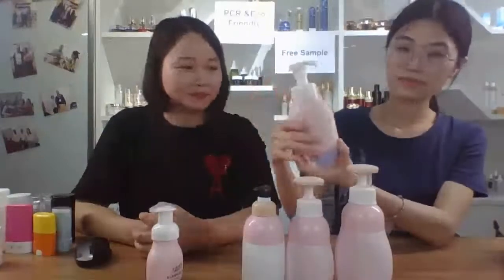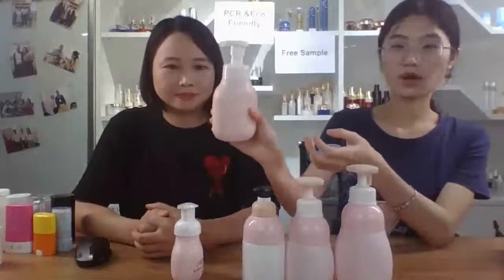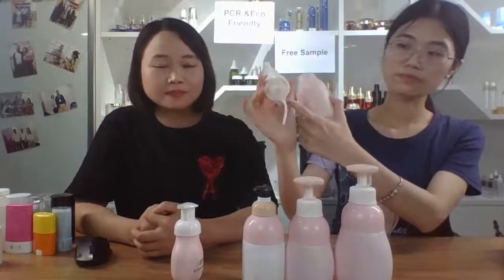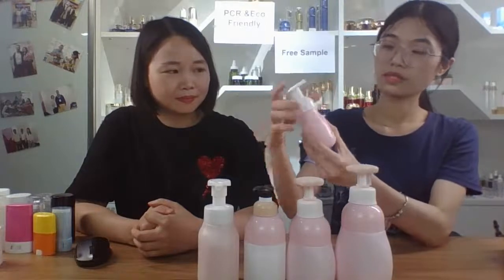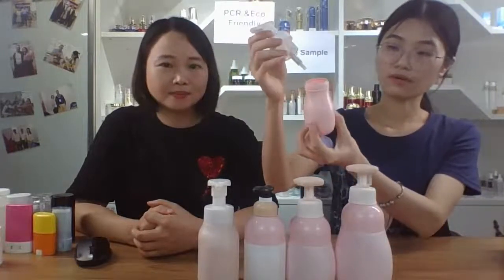The bottles are PE material, HDPE material, so you can see it's a little soft, and they are in different shapes. Not a round shape, it's like an oval shape, but with a unique shoulder. You can see it's a wide mouth with a foam pump. This one is 100 milliliters, a small size with a foam pump.